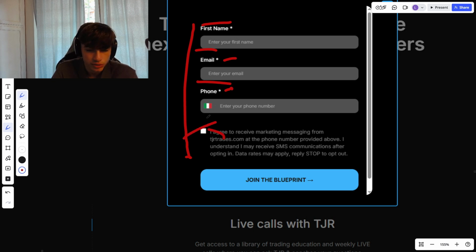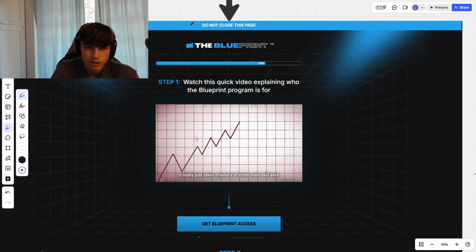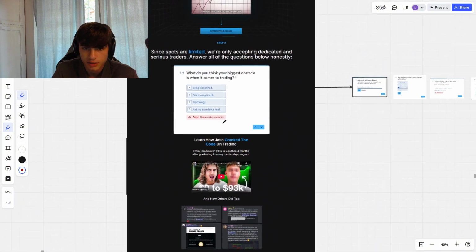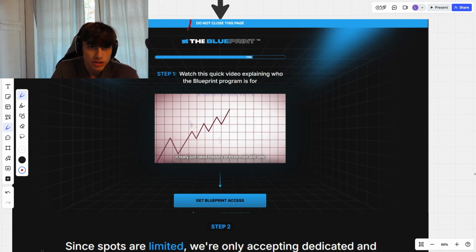Then you agree to this legal stuff, and you get sent right here to this page where there's basically the VSL and some proof right here and a Typeform to see if you're qualified. So first thing first, obviously, because 90% of the leads that are gonna click on this page are monkeys, they got this do not close this page banner up here to make sure that people do not randomly go away. The branding is on point.